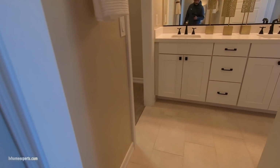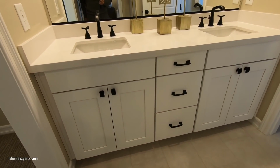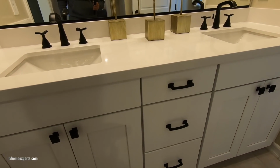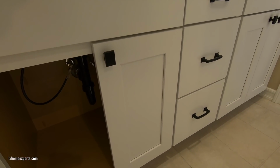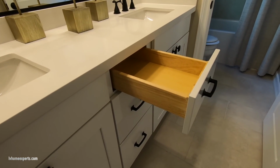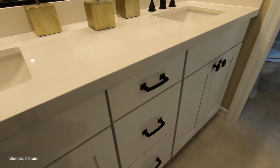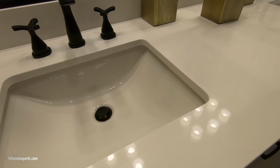Coming into the bathroom, we have 12 by 24 tile with a 6-inch stagger on here. The cabinets here are 36 full overlay cabinets. These are painted cabinets, which is really nice. And on this spec, they show you the dovetails, which is an upgrade. Then you have your undermounted sinks.